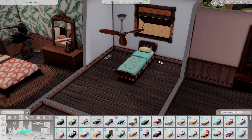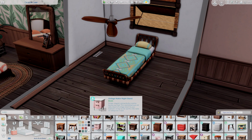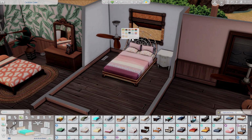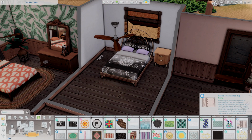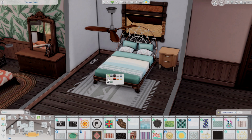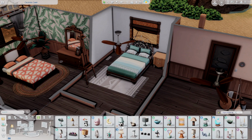So anyways, we are moving on to Misha's bedroom. Initially, I wanted to start off with a single bed because she's a teenager. But then I felt like it didn't take up enough space and we had a lot left to work with, and I didn't like that void. So I decided to use this bed. And I do believe this is actually from High School Years, if I'm not mistaken. And I love it. I just love the wicker.